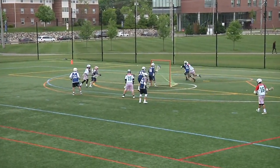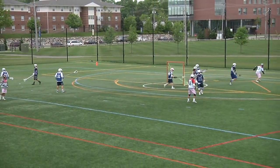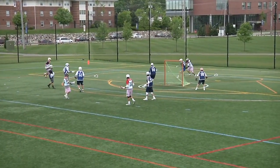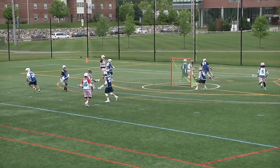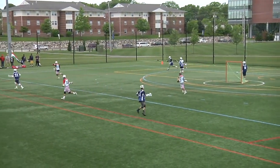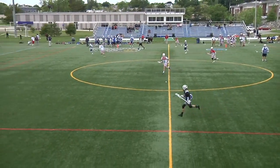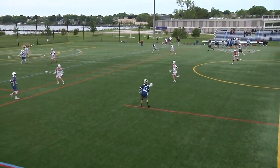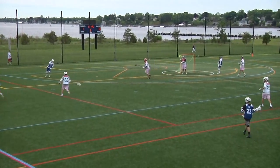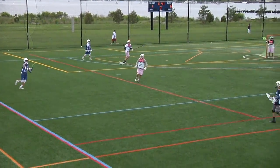Hungary again being pretty patient, had a great look there on the backside. Couldn't quite reel it in. They do a good job of getting the ball back, but Andrew Kruder doing a great job there. Nice high and away look, connecting on the bounce. Israel will work it down the alley. Back to X, down to the alley, and back up top.